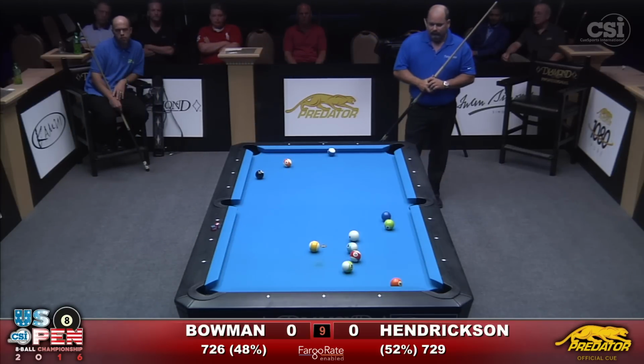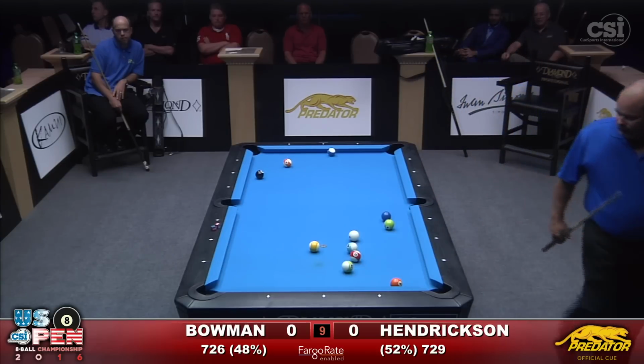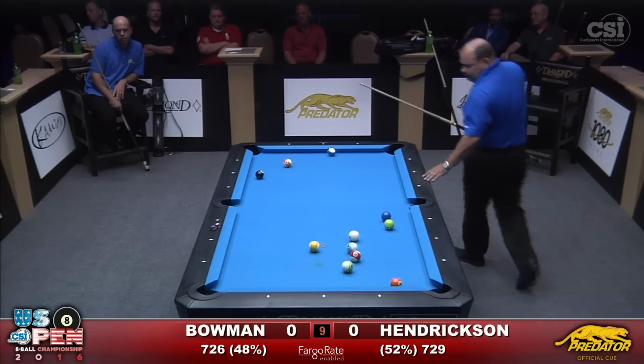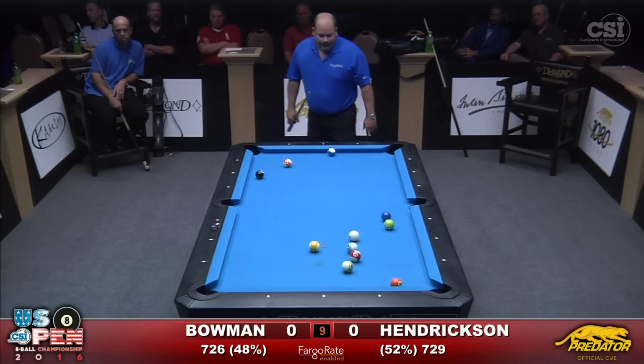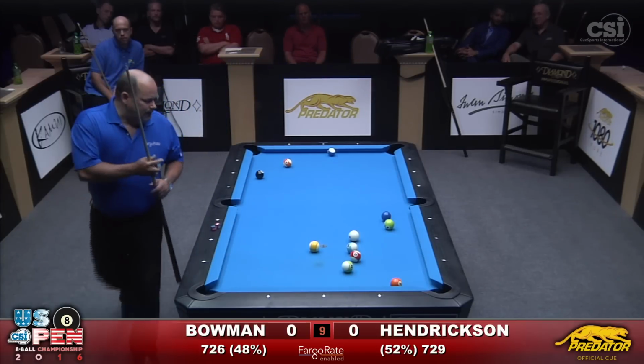All important first rack. Neither of these players have played on this TV table. This is their first time out here, and it does play a little different. We know that the cue ball rolls a little bit slower on this table. You think it's all the lights and the cleanliness of the table? I think so. I think so.